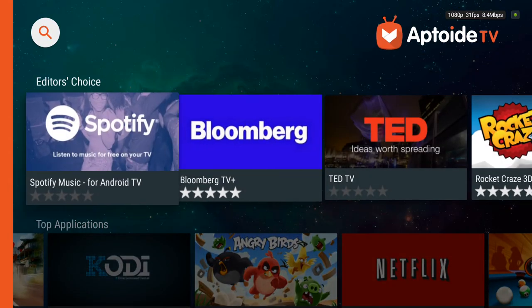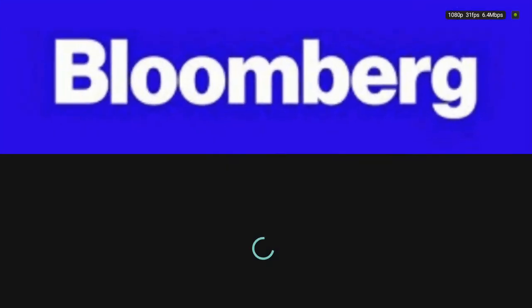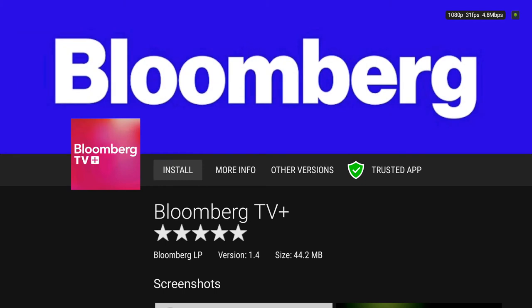We'll go ahead and just look at an app so you can see what it looks like. If I click on Bloomberg TV here, it's once again pretty similar to the Google Play Store. You've got a couple of options there. Here we have install. Of course, if it was installed, our options wouldn't say install. I think they would say open and uninstall.